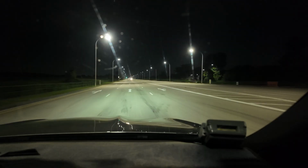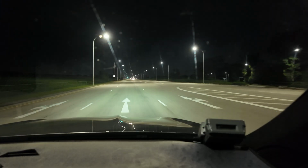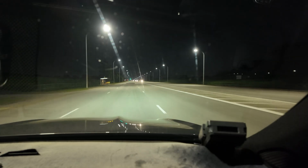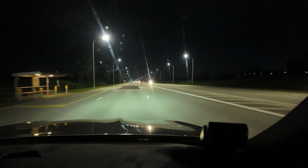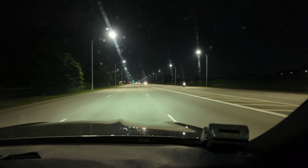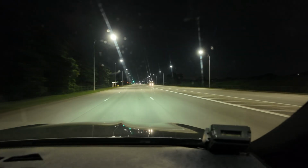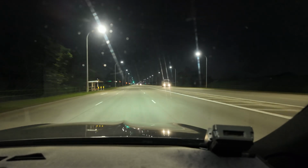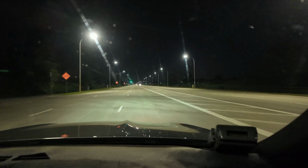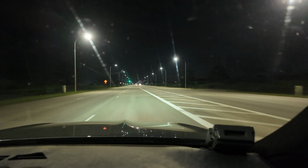So, and then with all these LED lights, I would consider that we are actually just driving in the middle of, you know, I mean, it's very bright, yeah.